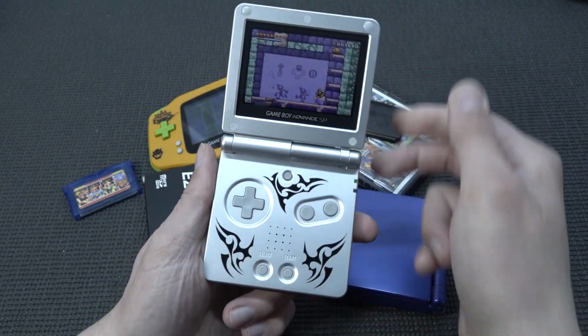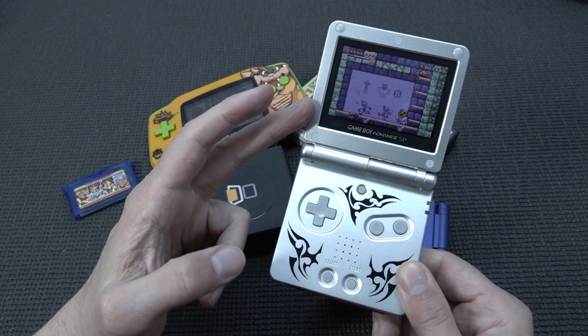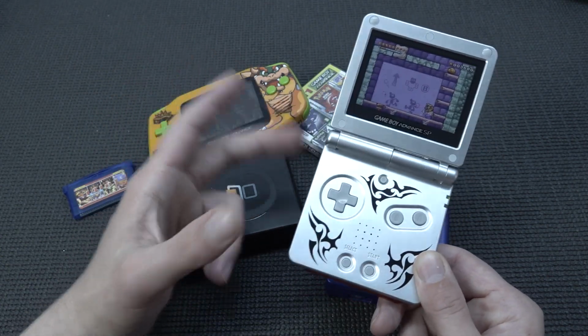And of course, you also have the option to buy an SP with an upgrade kit, because this panel, they also use it in an upgraded SP. So again, it depends where you buy it, what you buy, and what you need to pay for it.